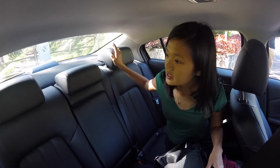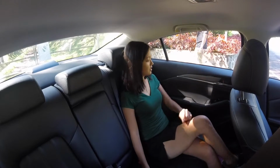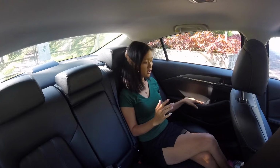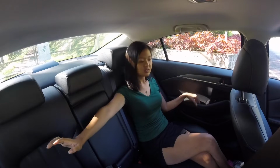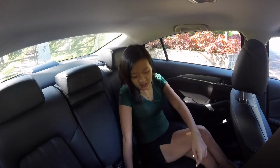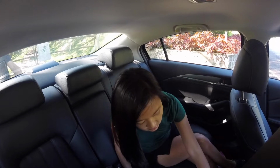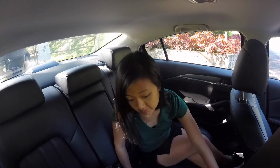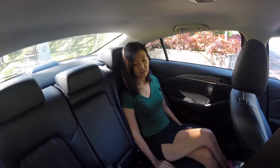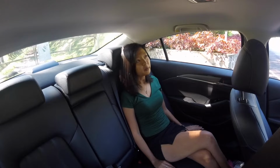Can I access the boot? No, I can't access the boot from here, but let's say I sit in and I just enjoy myself here. Everything that you touch in the Mazda 6 feels so good. Might be nicer if I could adjust the aircon, how cold I would want it. But again, not a deal breaker, it's fine. The seats are so nice, it's so comfortable.